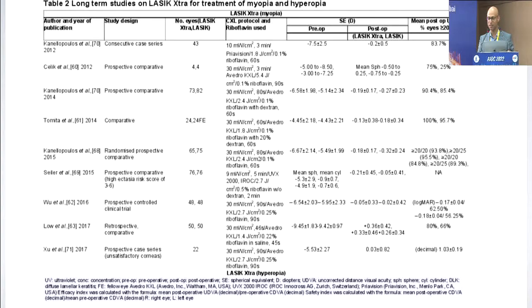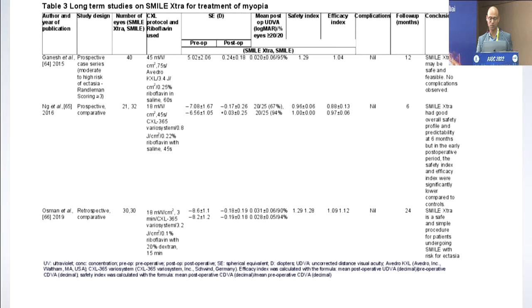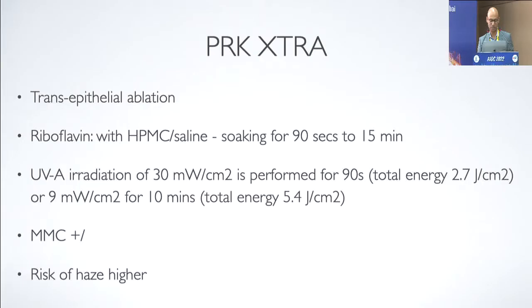And LASIK is the weakest of all the refractive procedures. So whether it stands the test of time is something we need to wait and watch. Smile Xtra is the newer kid on the block. And some of the bigger data has come from Dr. Sri Ganesh's group from Bangalore. And they again seem to be showing that it seems to be very effective as well as fairly safe.